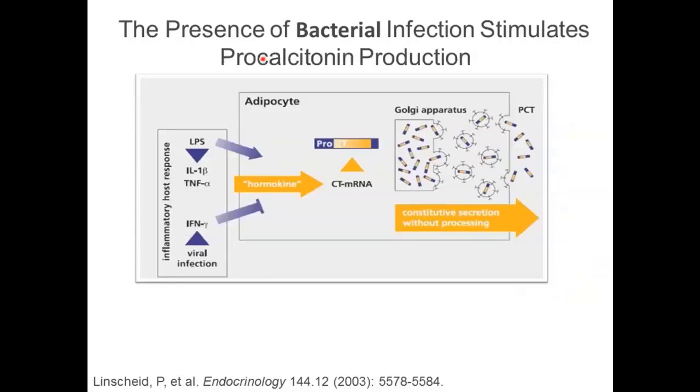In the presence of bacterial infections, bacteria release endotoxin or lipopolysaccharide, which stimulates interleukin and tumor necrosis factor. These upregulate the gene expression of the calcitonin gene. We increase messenger RNA for calcitonin, which actually produces procalcitonin. Things like fat cells, kidney cells, liver cells, pretty much every cell studied produces procalcitonin in response to a bacterial infection. These other tissues don't have that final enzyme that produces calcitonin, so they release the procalcitonin molecule by itself.